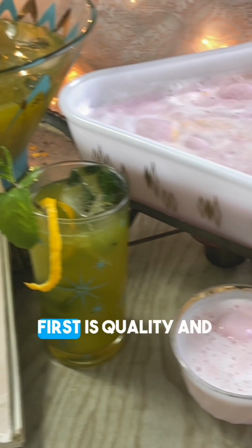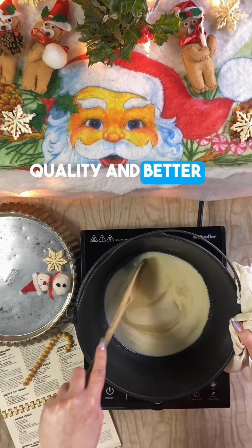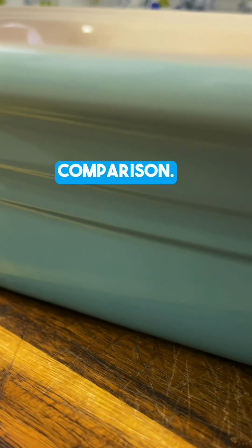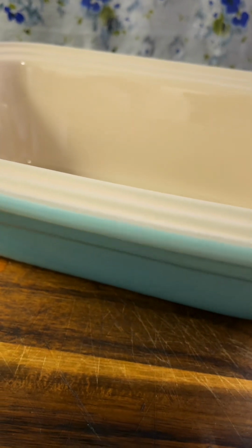My kitchen is about 90% vintage, mainly for two reasons. First is quality, and second is looks. When a modern version is better quality and better looking, I don't let loyalty to vintage stand in the way of a great bake. So when I find beautiful modern kitchenware, I love seeing how my vintage pieces perform in comparison. And aesthetically, Le Creuset can absolutely stand up to even the prettiest vintage piece.